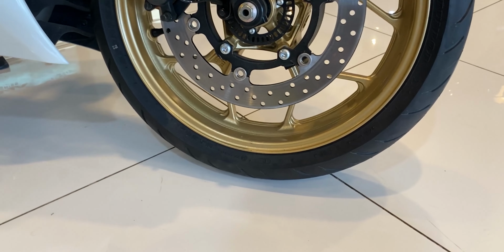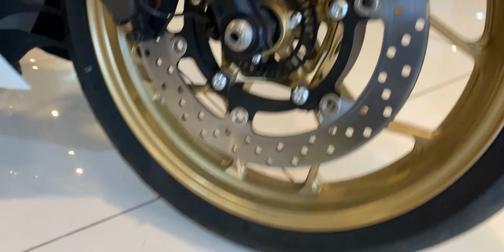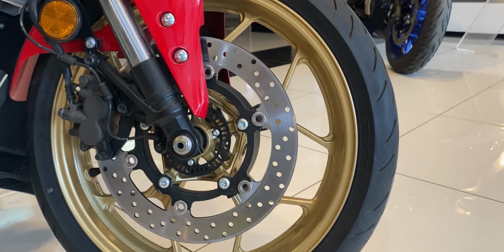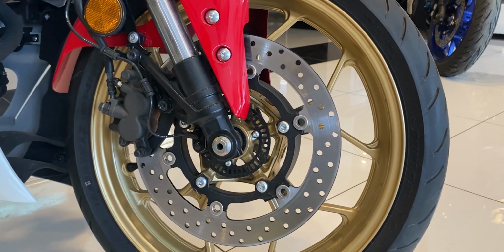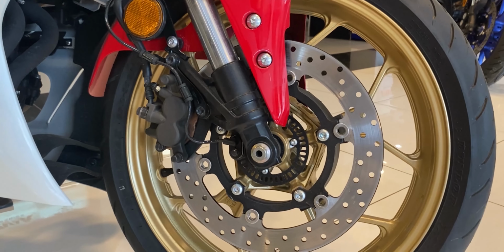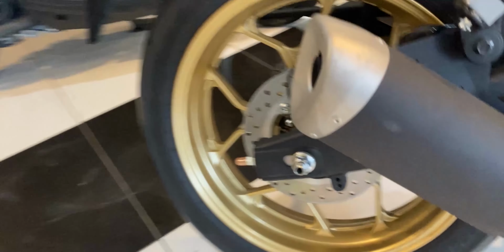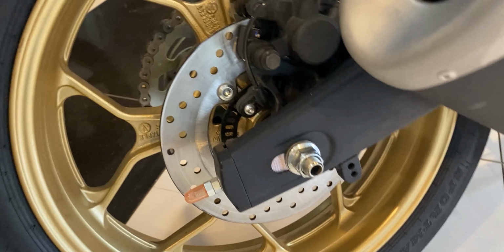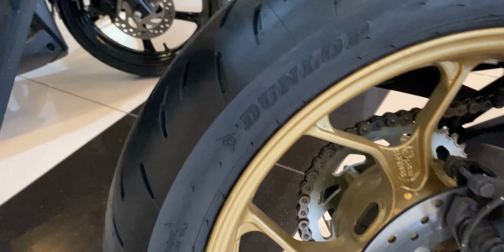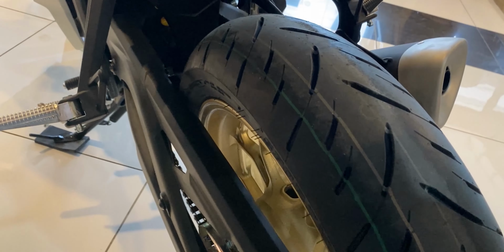Dunlop pa rin ba? Yes, Dunlop Sport Max pa rin siya mga kapipip. And it's having a 110/70/17, so kaya talaga siya na tubeless tire. And it's okay kung titignan mo naman yung wheels, pinaganda naman yung wheels. 298mm hydraulic disc brake, but I'm glad that it's ABS. Sa likuran meron siyang 220mm disc brake, and ang kanyang tire din Dunlop Sport Max katulad ni Ninja 400, and kanyang gulong 140/70/17. I said, Dunlop Sport Max.